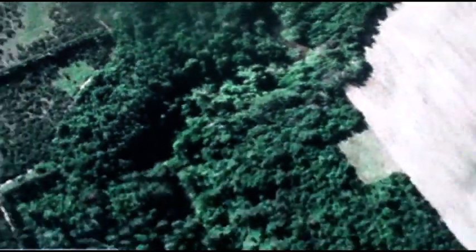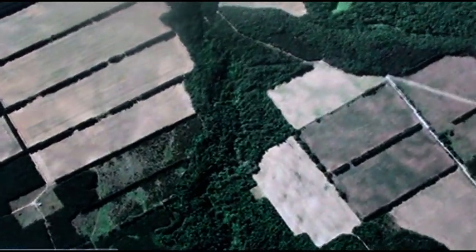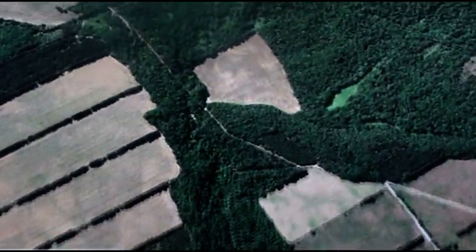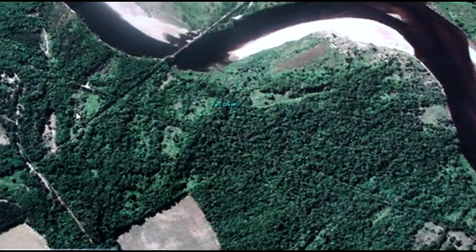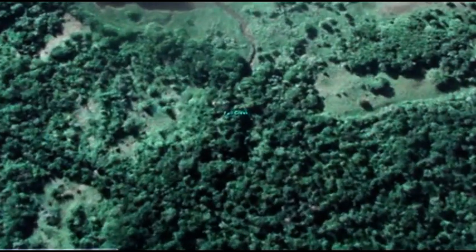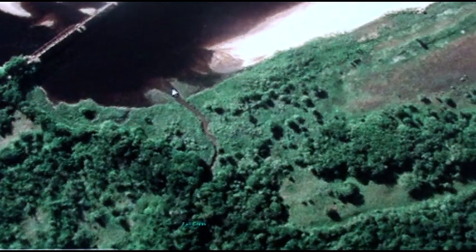Now going to make our way back to the Chippewa River, retracing our steps along the Fall Creek. And there is the Chippewa River flowing through. Fall Creek comes down this way and empties in right there. Good view of it right here. Even has its own little delta. Interesting.